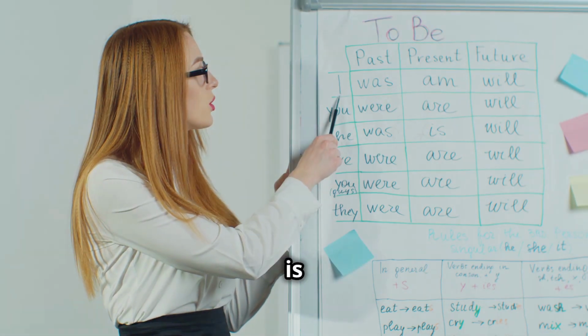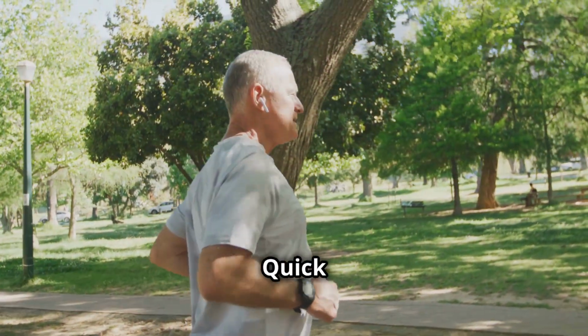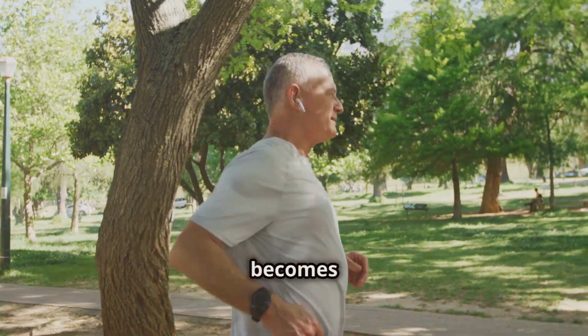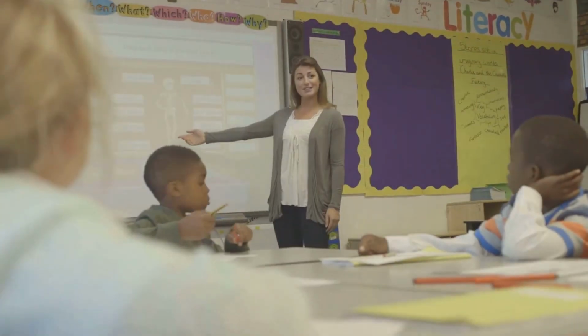Ly is a suffix that is very interesting. We add ly to an adjective, now it tells us how something happens. Quick becomes quickly, we can run quickly. Slow becomes slowly, a turtle moves slowly. Ly helps us describe actions.